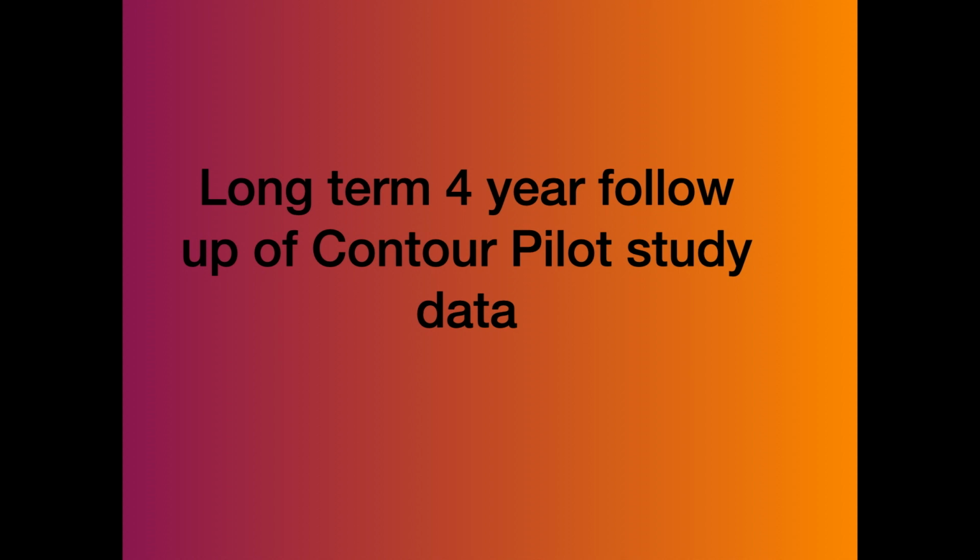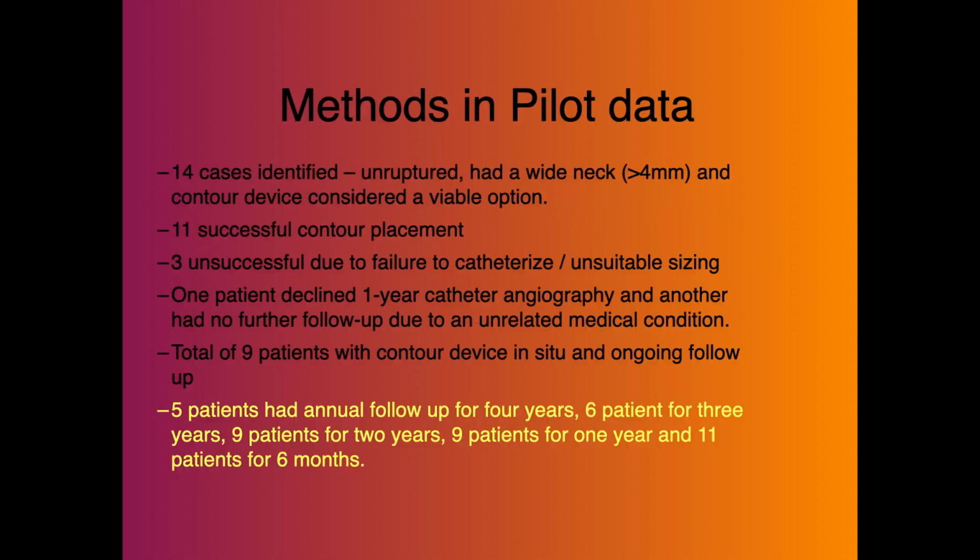These are nice cases that he will show, some 4 year follow-up with the Contour device. Next slide. Five patients had follow-up up to 4 years, six patients for 3 years, nine patients for 2 years, nine patients for 1 year, and 11. So all together, it's 31 patients with follow-up up to 5 years, but the rest is just 6 months. Okay. Next slide.